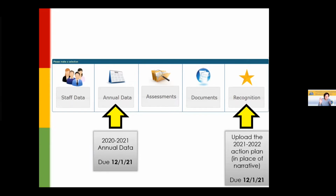As always, just email up, and Ron sent out a message to this effect just recently. Just let us know if there's an issue with getting your data in, and we will support you. And the action plan did replace the narrative. And the action plan should not be something new just for this. It should be the action plan you used last year as part of your participation status. So it's really just updating it for this year. Thank you, Tina.